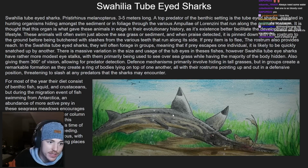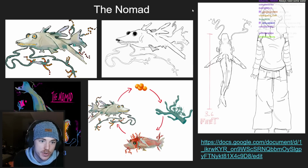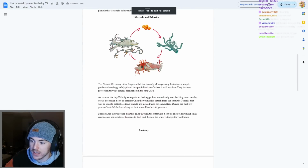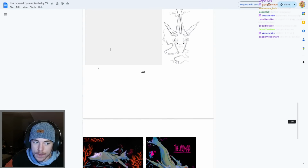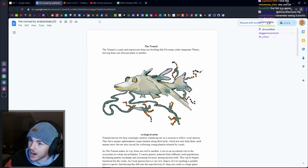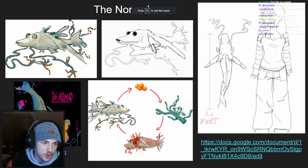Our second entry into the top 16 is the Nomad. This one had a lot of effort put into it, including GIFs and anatomical drawings. There's again an entire document, as there always is, about the life cycle, its niche, its anatomy. There's an image here that's for some reason not displaying, and some other images. Very cool. It is an odd looking one, and I think that's what drew me to it, but also the whole having a GIF is crazy.